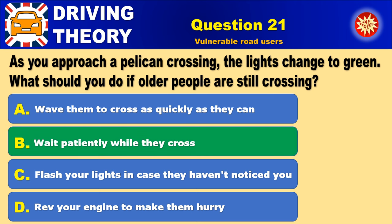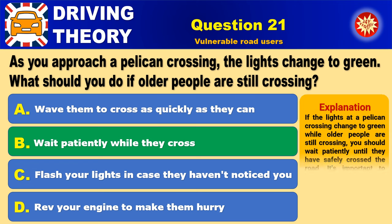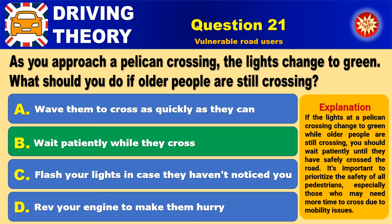The correct answer: B. Wait patiently while they cross. Explanation: if the lights at a Pelican crossing change to green while older people are still crossing, you should wait patiently until they have safely crossed the road. It's important to prioritize the safety of all pedestrians, especially those who may need more time to cross due to mobility issues.